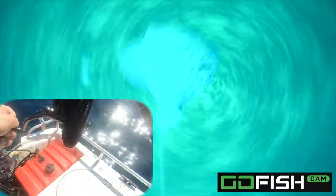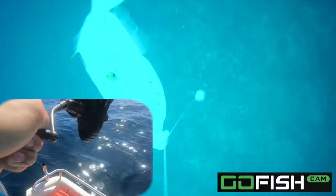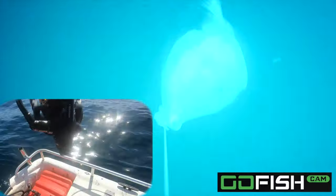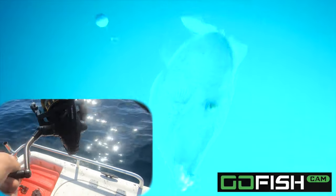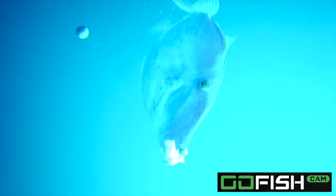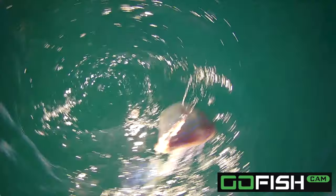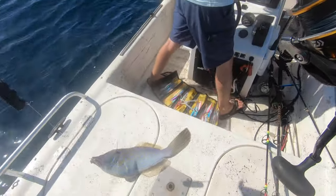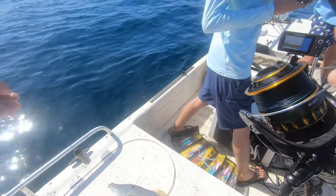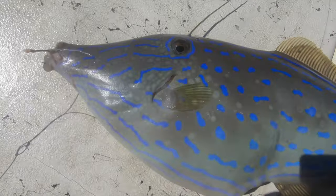Fish on. Feels a little bigger than that. This feels awesome. Yeah, it actually feels nice. Yeah, it actually is. Feels pretty heavy. Fish footage. You sure you have the GoFish Cam on? Yeah. Okay. I just turned it on. Oh my god. Yeah. That's the biggest filefish I've ever seen, or like, period, even photos of.